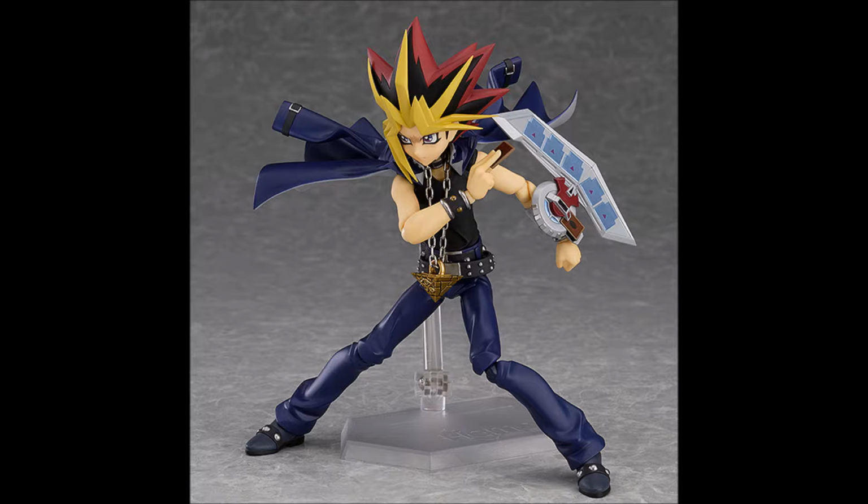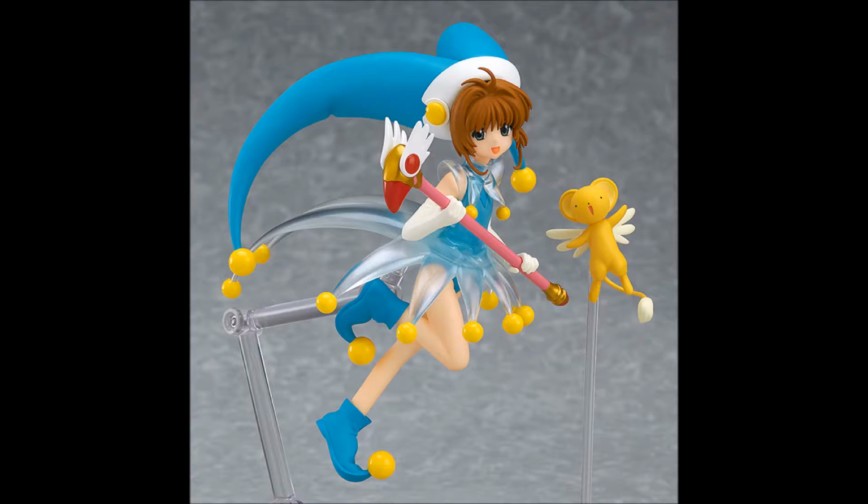Oh, well. Let's move on to Max Factory. So, Max Factory, they do the scale figures as well, but they mostly work on the figmas. Yes. And as far as the figmas, they're supposed to be 1/12 scale of whatever the actual character's height is supposed to be. So they kind of range between 140 and 160 millimeters. They may be a little bit higher or lower than that, and that's about 5 to 6 inches. So it just really depends on the height of the actual character.